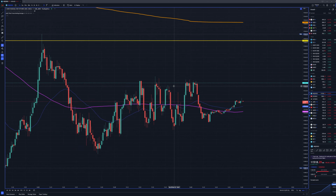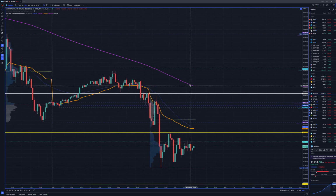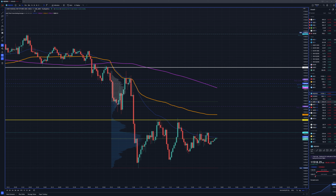We basically rejected the 200. We tried a couple of times to break 11,550. That is this yellow line, but honestly, it's quite weak. We were chopping around after this flash that was, I think, caused by Apple and all the fight going around between Elon Musk and Apple regarding Twitter. So I think it's not only Apple the cause, it is one of the big things that caused the market to tank today.